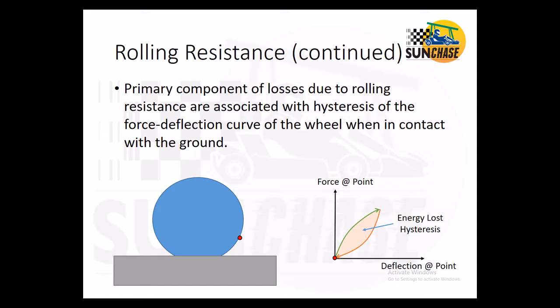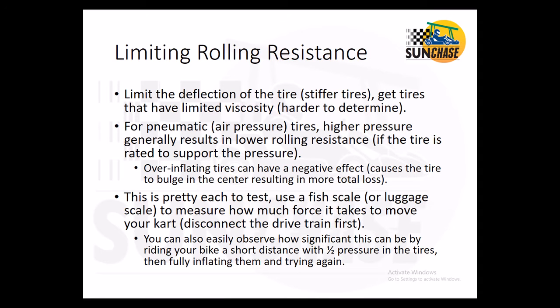but there's always going to be some losses, right? So this is the force going in and the force coming out, and the difference between these two profiles is the energy lost per unit time, right? Because each point is basically going to go to the next point on the wheel, and the wheel is constantly rotating around. So one of the ways that we can control this is trying to decrease this deflection and to improve the elasticity of the tires, right?